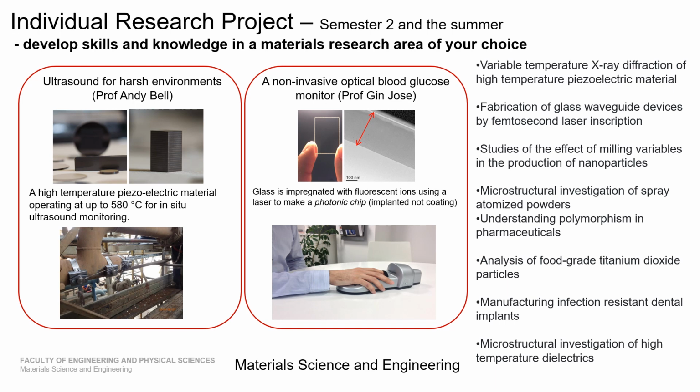You'll have access to some of the outstanding facilities in the School of Chemical and Process Engineering, and also in the new Bragg Centre for Materials Research. You'll be able to choose your own project, and this will be normally related to one of our world-class research areas, and you'll work very closely with your supervisor and their research group to apply what you've learned to a real-life industrial problem. So that's a summary of this MSc in Materials Science and Engineering here at Leeds.